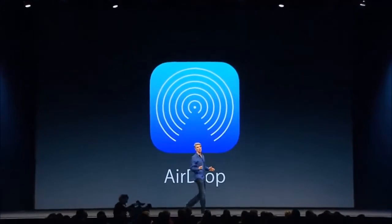So of course, there's much, much more to iOS 7, including AirDrop.